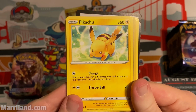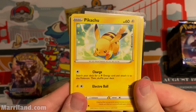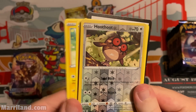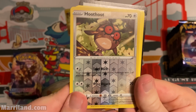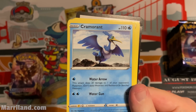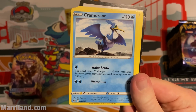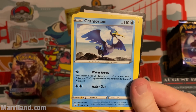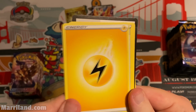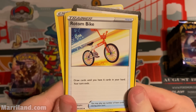Oh, it's another Pikachu. Ooh, search your deck for an Electric Energy card and attach it. Wait, I think I saw that before. That art looks familiar. I just don't think I read the attack. Oh, well. Oh, Cramorant! Yeah, you get that in the one deck, the water one, the Inteleon one. That thing was really nice. Water Arrow. I used it with the Kingler in there. That was very good.